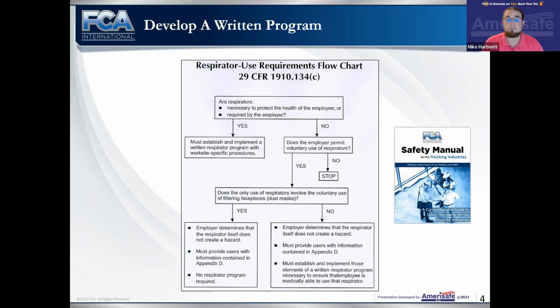All right, and the Appendix D is pretty straightforward. It just makes sure that the employee understands what a respirator will and won't do, and that they are not being exposed over that permissible exposure limit, which is the limit that OSHA says we can breathe in over an 8-hour time-weighted average each day. There's not a need for a respiratory program in relation to it, although a voluntary respirator program is not out of line. If we're not providing those dust masks, and there's not a respiratory hazard, then we don't need to do anything, right? We can provide those users with that Appendix D, but if we're not providing those, then we don't have as much of a requirement.